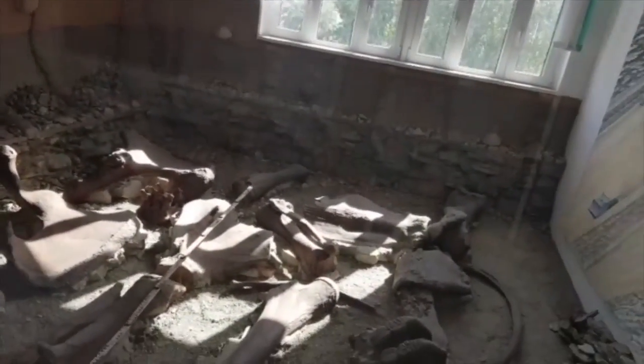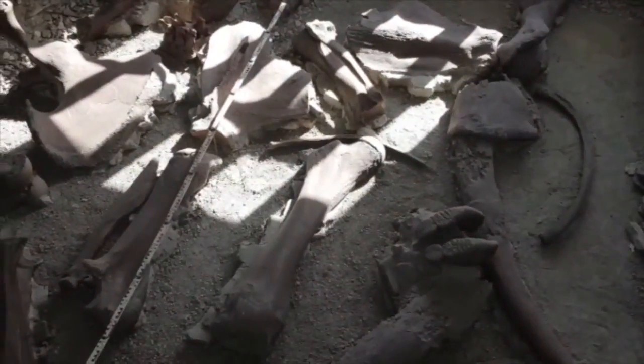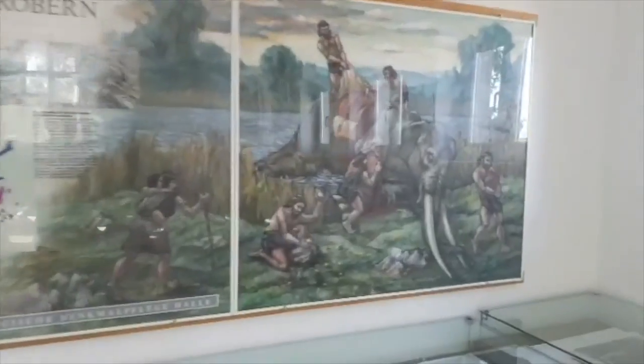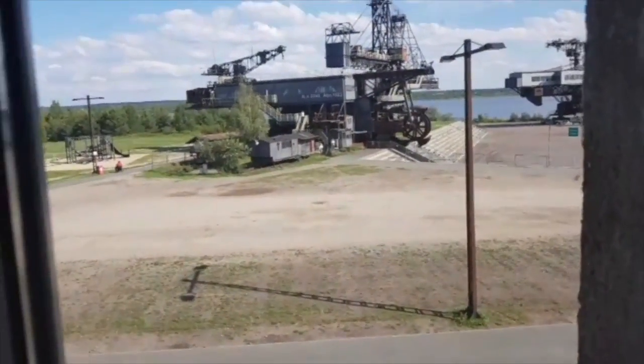where Aoibheann is looking at some wild elephant, which is some old woolly mammoth. Or mammoth, anyway. You can see the tusks, you can see the side of it. And even an artist's impression of what it would have looked like. And there's the reflection, you can see my jersey in the background. All right here, at this place.